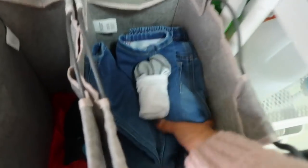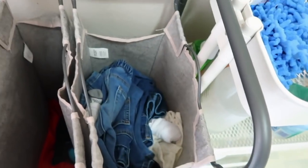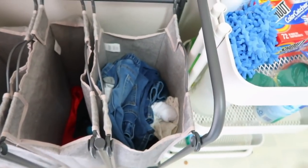So most of Kingston's dirty clothes are in here because he likes to get undressed from the time he walks through the door.